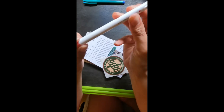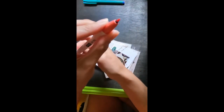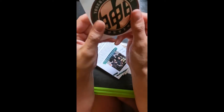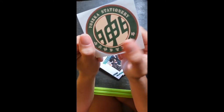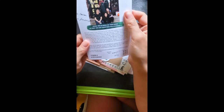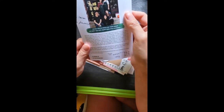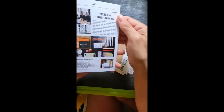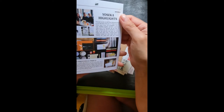I also got a clicky pink marker pen. They sent me a Yoseka stationery sticker. Nice of them. A little postcard saying thank you for the order and telling you about how they got started. Also, really cute.